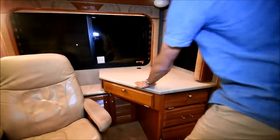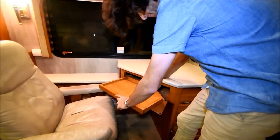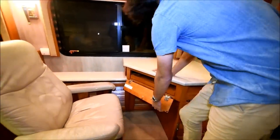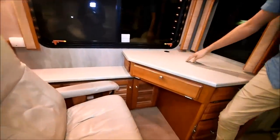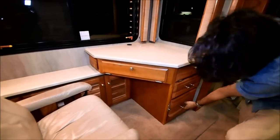This is like a little office area as well. So if you turn this here, you've got a nice little space. See right here, you can have a keyboard placed right there. You got a little hole for all your cables and stuff to run down in the bottom. You can even set up a printer here if you want.